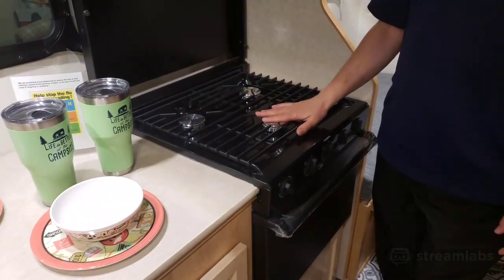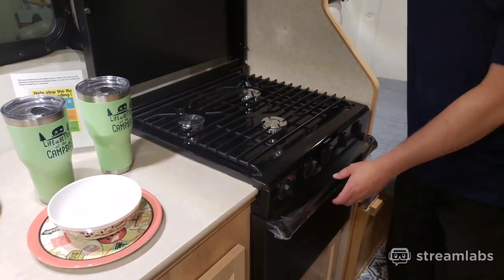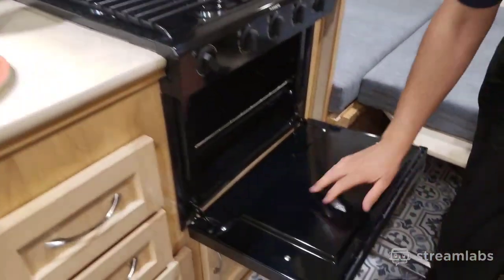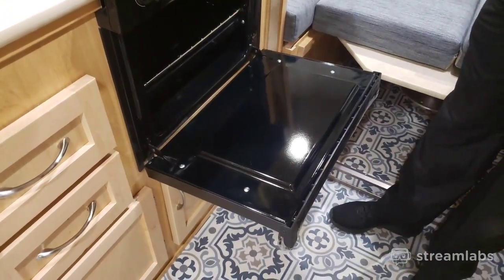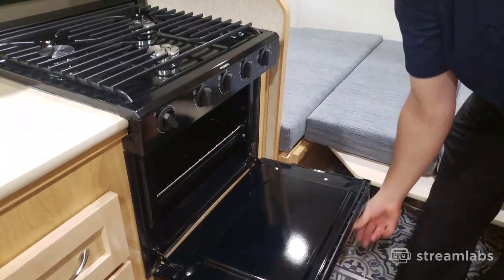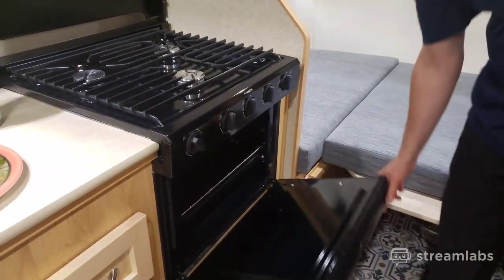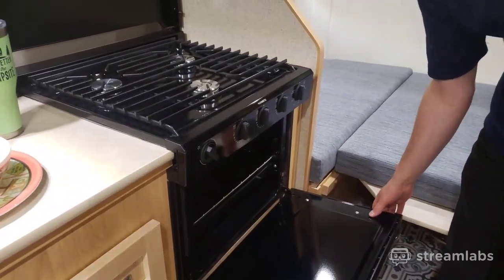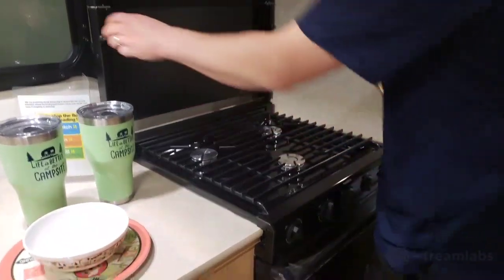You have more burners, and on this side here, you see the oven. Both of it is on propane. You light it up here, whereas this one you light with. And this is the newer Dometic oven now that we have, which comes, I believe, with the optional glass top as well. So this is the steel top on this one. It comes with an optional glass top.